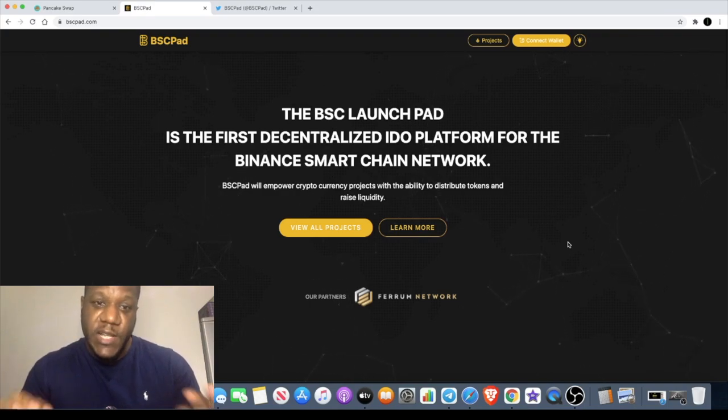But this is a launch pad, or the first launch pad on the BSC, or dedicated BSC launch pad. All right, guys. And the name is fitting, BSC pad. That's definitely good for search engine optimization, I'll tell you that now. But this could be a big one, and you could see some X's on this, even if you're getting in now.